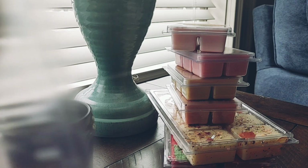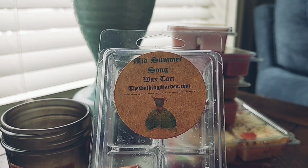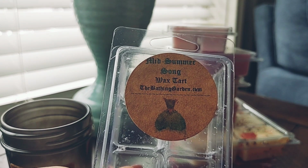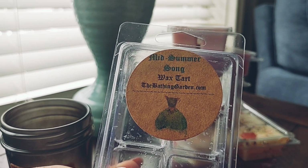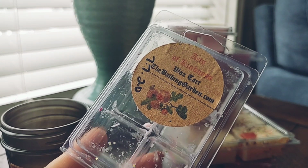I also melted through a clam of Midsummer Song. This one is sugared vanilla, candied lemon and orange, and sweet dark berries. This was another one that smelled really good, and for me it was a strong thrower, so I would repurchase that.